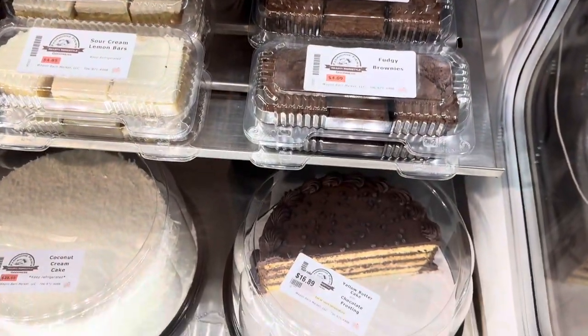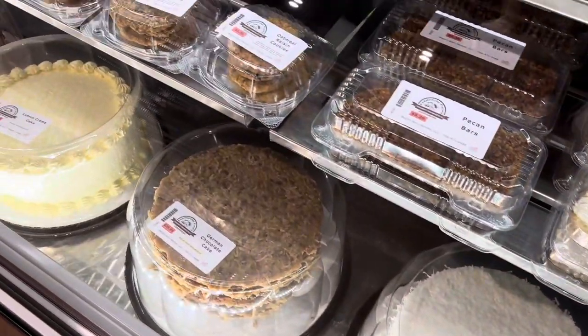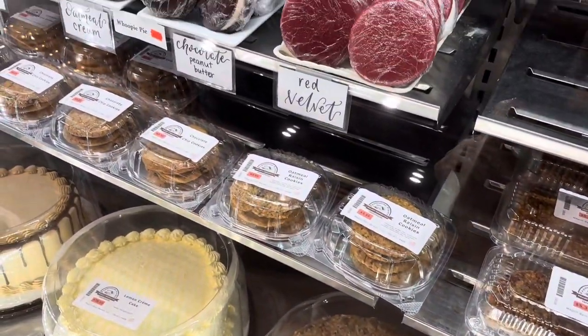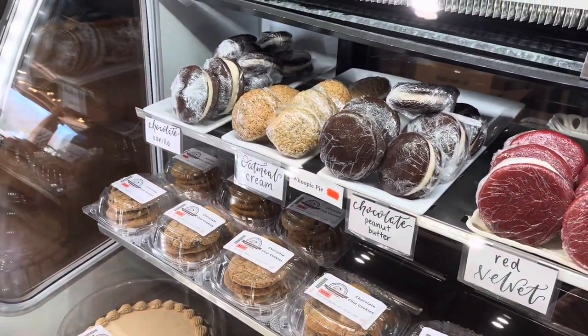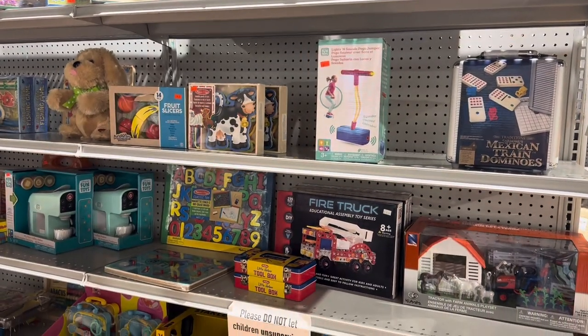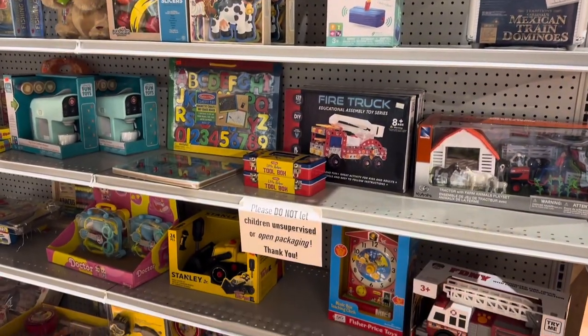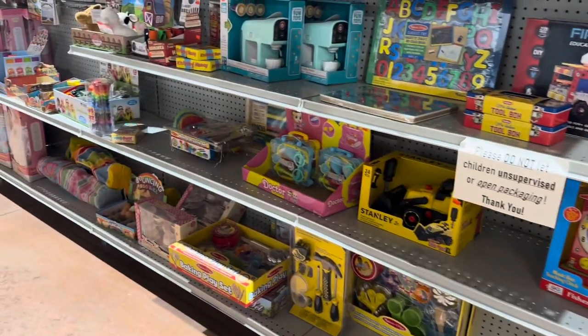I am looking forward to returning to the market again, but especially in the summer season, because they had a little bit of fresh produce, but it was not as abundant as I know that it will be in the summer. They had some potatoes and onions and some squash and cabbage. But I'm really excited to go back in the summer and check that out.